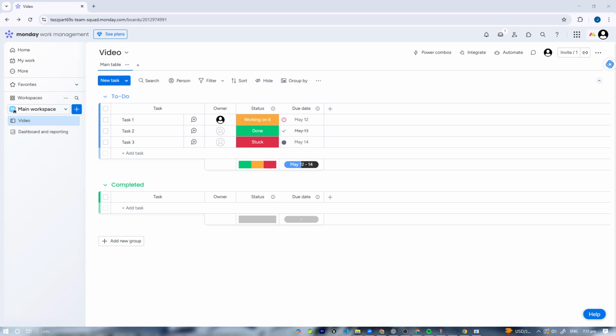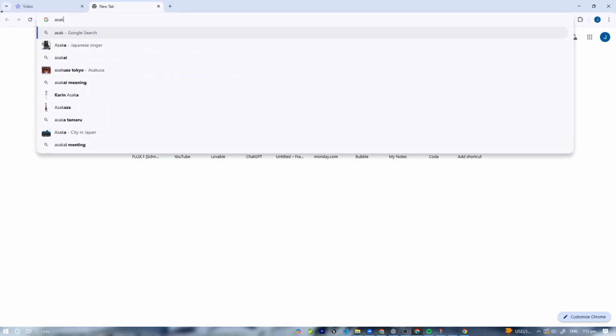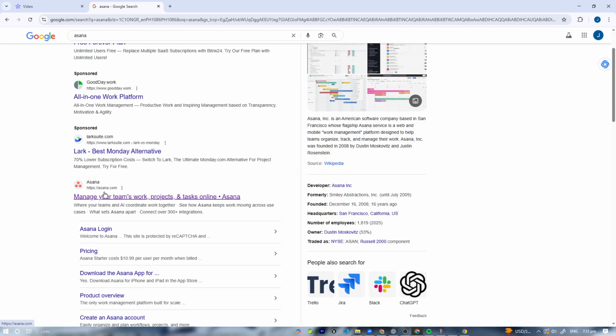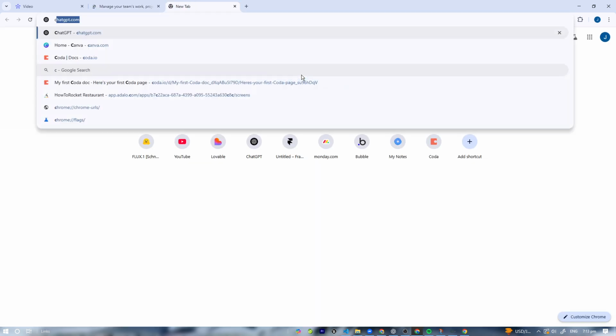Now, let's look at other options. Here are a few strong competitors. We have Asana right here. It's known for task dependencies and structured planning. I kind of use Asana. It's pretty good. And we also have ClickUp.